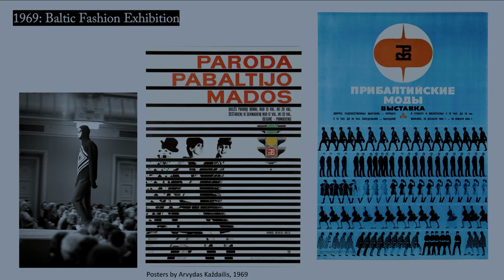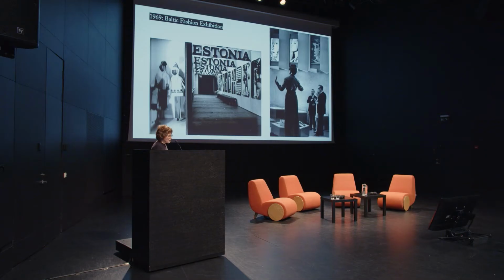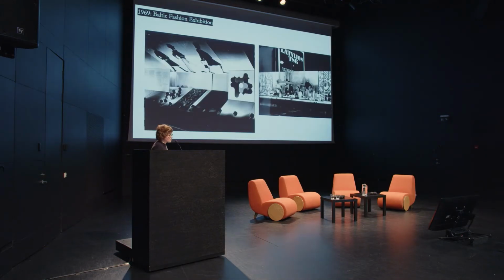Most of the exhibitions had special poster designs done especially for these shows, and some of them are really interesting. For example, these ones by the Lithuanian graphic artist Arvydas Každailis. All these exhibitions had their own stands, as I said, but in some spaces they were trying to create a dialogue with the special space, with the building, for example.